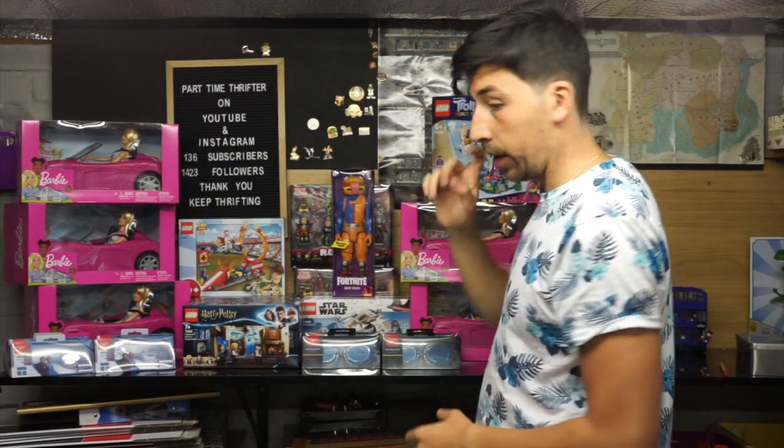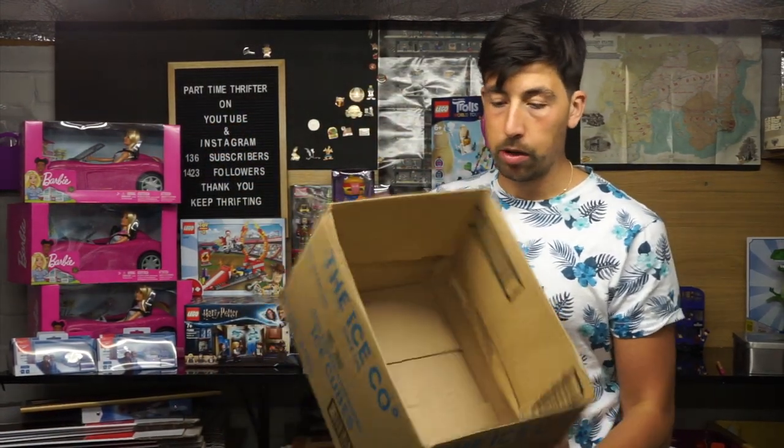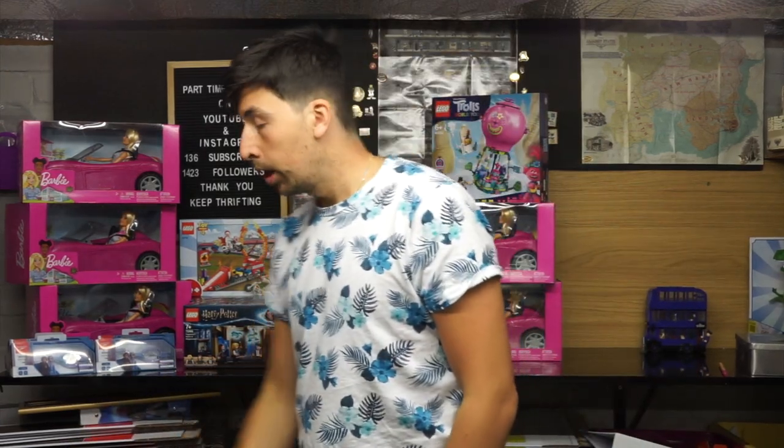And then Tesco was really good, because I don't know if you've noticed before, but at the end of Tesco you can get free boxes. I've got about six of these boxes, very, very handy.